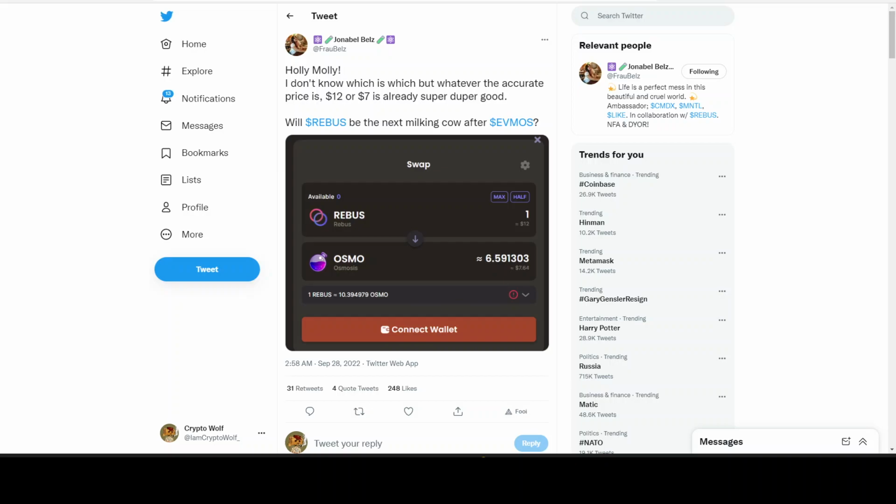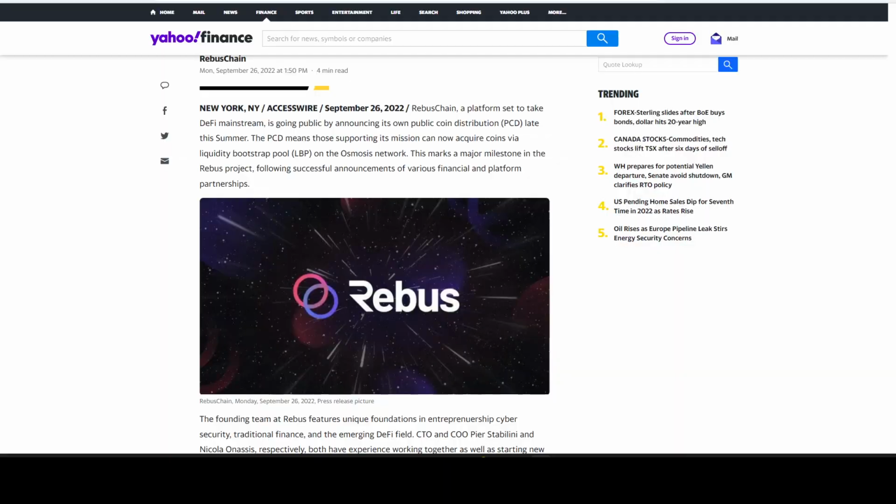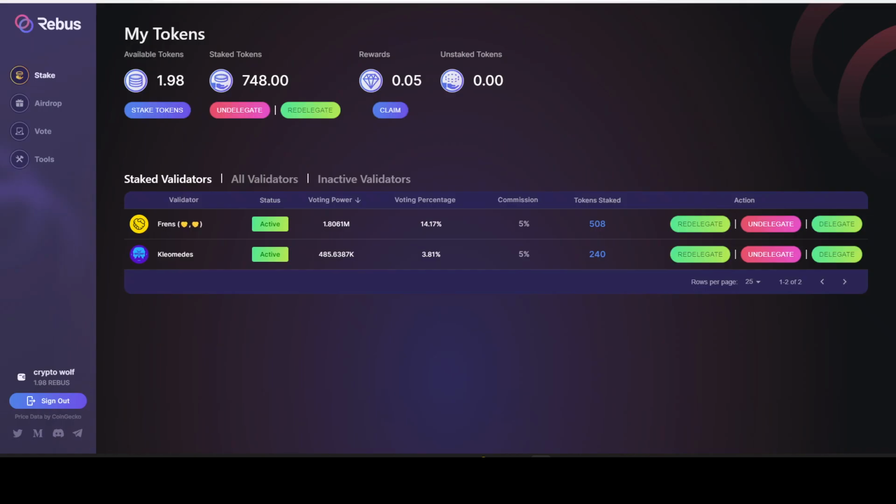Today we will take a look at the price of the Rebus token. We will also take a look at what the public coin distribution is. Then we will go through some information to know whether I should sell my airdrop from Rebus, yes or no. So we will be covering that question also.